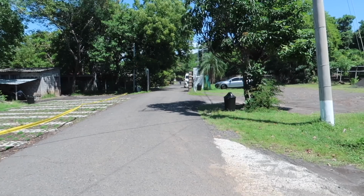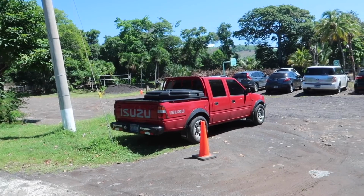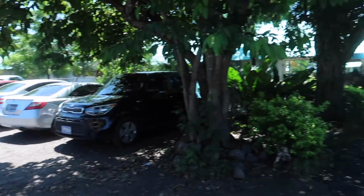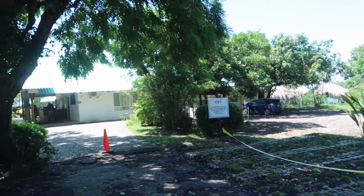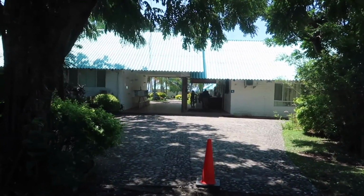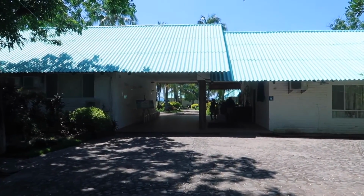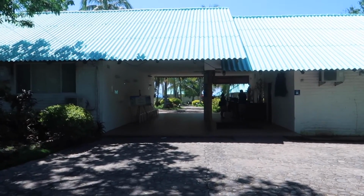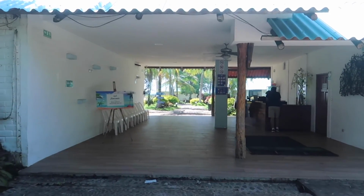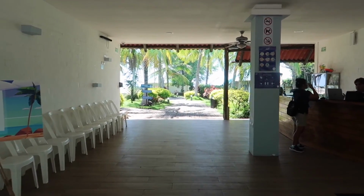So the entrance of this resort is right over here, and you have free parking on this side. It is Monday morning, so it's not as packed as it was this last weekend. We do have the entrance, and this is where you'll be doing your check-in. Great staff. I have nothing but good things to say with regards to cleanliness, activities here at this resort. So walking in right now. Buenos días.